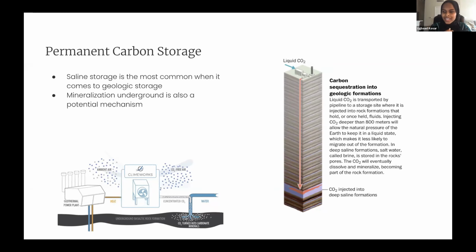There's also another mechanism I've heard of, which is to store CO2, to inject it into a different kind of geologic system where it mineralizes the CO2 and turns it into a rock essentially, which is also permanent or has no leakage.